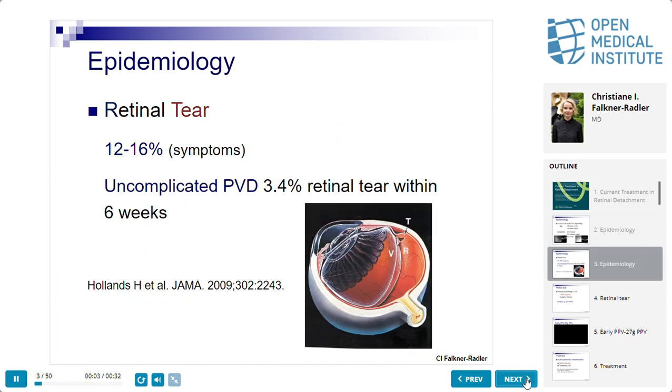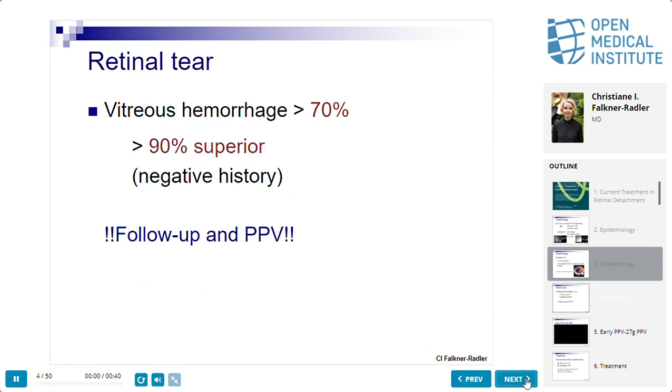You have the risk to develop a tear in 12 to 60%, mostly when you're having symptoms. But also if the first examination didn't show you any tears and it was an uncomplicated PVD, there is a risk of 3.4% to develop a tear within 6 weeks. So it's important to do a follow-up twice, just to be on the safe side.